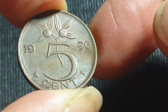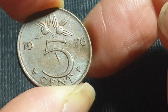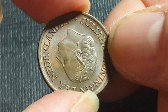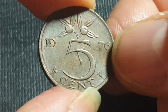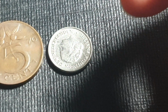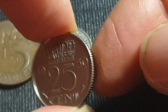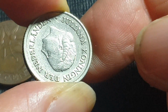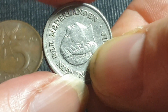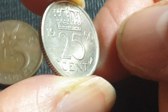So the Dutch coins are pretty much 1-to-1 to Australia. So it's roughly worth about 5 cents. And it has mint luster on it. So if you're going to get a type collection, that's what you would put into your type collection. Okay, 25 cent, 1950. Not rotated. Looks like a bit of a doubling there. So a little bit off center, but nothing really worth worrying about.